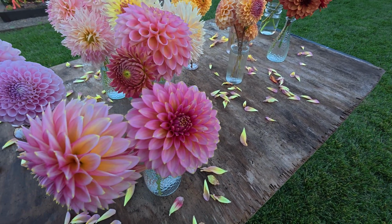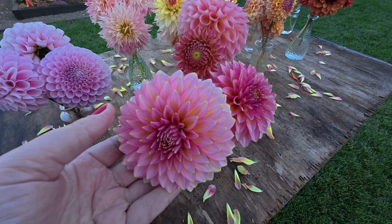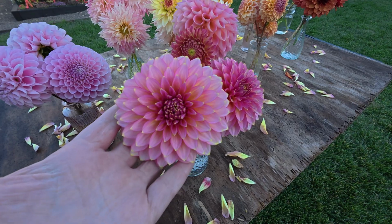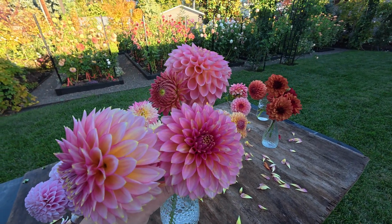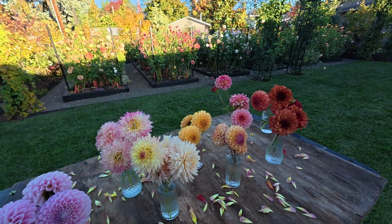In fact, there's a couple of other ones. I think Cinder Rose also does this at times, where it has some of those yellow tips. And I just think that gives it a glow. So this one is definitely top 10. I think this is probably top 10 of all-time favorites for me because she is just so spectacular.